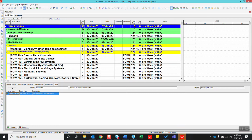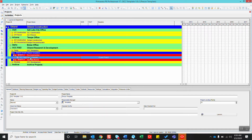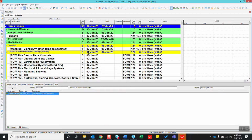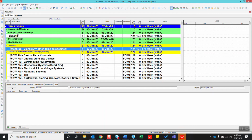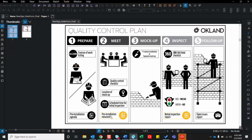So let's look at those activities. I'm currently in the pre-con template in the Okland Research and Development EPS. If you don't have access to the pre-con template, please contact any one of us in the scheduling department. Anyway, if you come down here to the quality control WBS in the pre-con template, you see we have a place for mock-ups if you want to add any of the major mock-ups that you're going to have. But the features of work pre-install meeting, that is referring to the meeting here, the pre-install meeting.